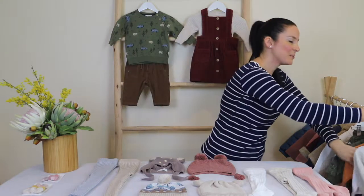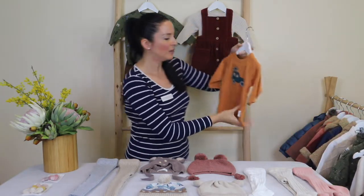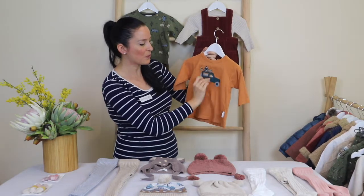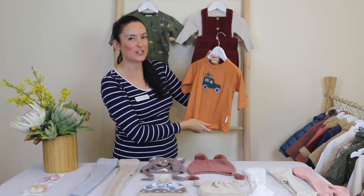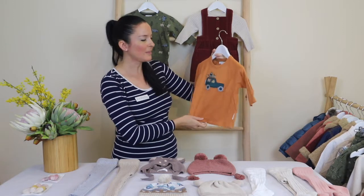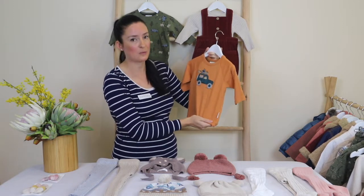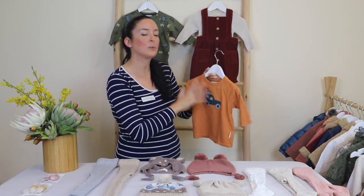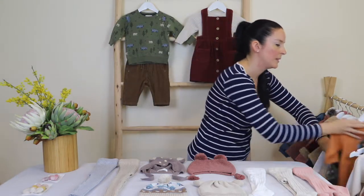Now moving on to some options for boys. Again, a long sleeve top is a really important inclusion. This one here is gorgeous with a little door that opens. So again, looking for those features that inspire their imagination. You can be warm and cozy and match back with lots of pieces. Again, this one here, it does have a nice high neck, so we're looking for those styles.